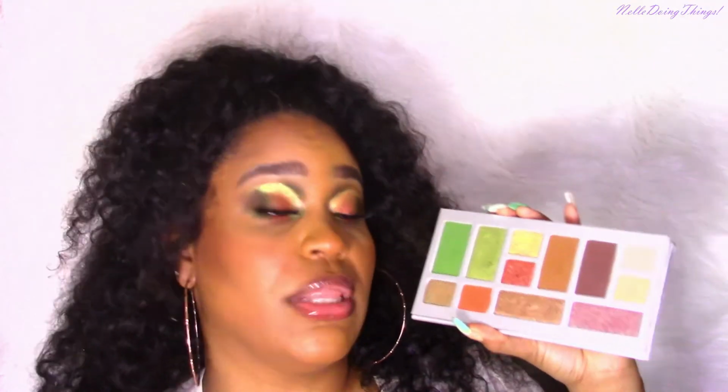They did change the formula a lot with a lot of these things. Some shimmers are so-so, but most of this palette, like all the mattes, A+. This whole little green gold section, A+. I love this palette. I like the packaging. I like the color of it. I think it was really just a good collab. I like this palette a lot. I like this palette a little too much.